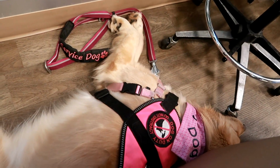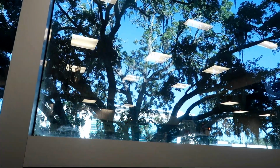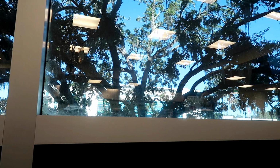Harlow has made herself very comfortable in this perfect spot for her here. Through the window you can see birds in the tree, which is really nice, and that building back there is the hospital, so really close to the ER should I need it, but fingers crossed it's gonna go well.